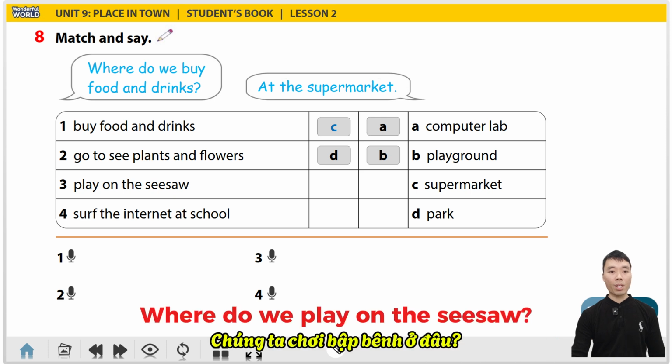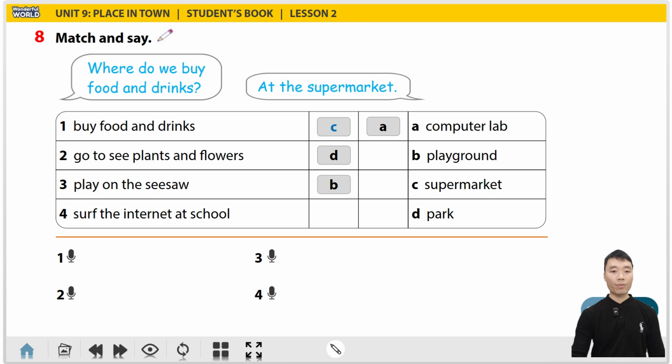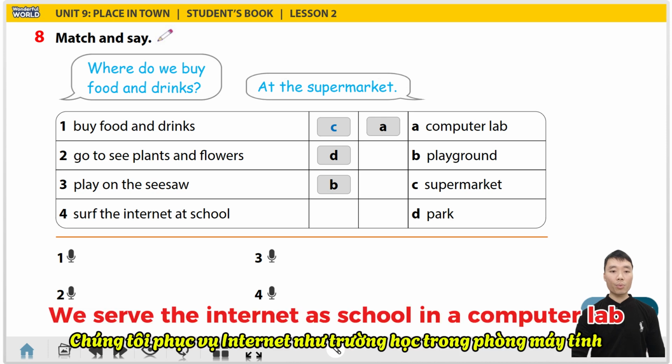3. Where do we play on the seesaw? We play on the seesaw at the playground. 4. Where do we surf the internet at school? We surf the internet at school in a computer lab.